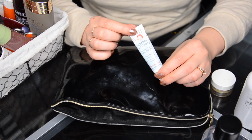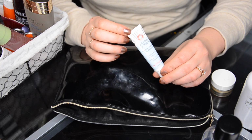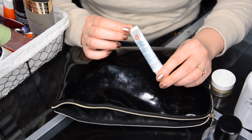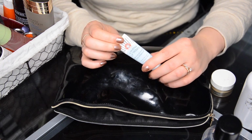And I do have somebody in my life, my dad actually really suffers from dry lips and he goes through a lot of lip balms, so I'll just give it to him, and hopefully he will enjoy it much more than me because it is actually quite moisturizing, but it isn't as good as my Nuxe.